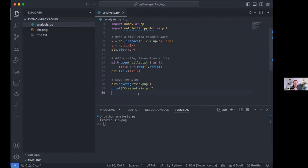So first steps first, let's try and make this into a command line tool. Now, there are a bunch of different ways to do this. Probably the classic Python library for command line parsing is called argparse, which many of you may be familiar with. Personally, I've tended to use another package called Click. And more recently, I am tending to use a package called Typer, which is actually based on Click.